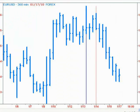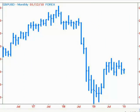The 360-minute EUR-USD chart shows a lower high top setup that offered an excellent opportunity to probe the short side on Thursday the 14th. Watching the shorter term time frame allowed us to get a jump on the daily signal that was confirmed on Friday. The pair quickly declined toward 140 over the next few days. So it was a nice setup.